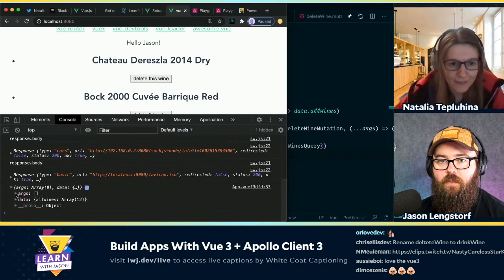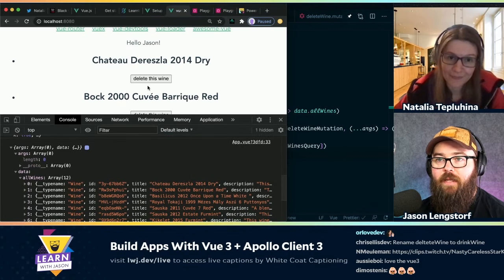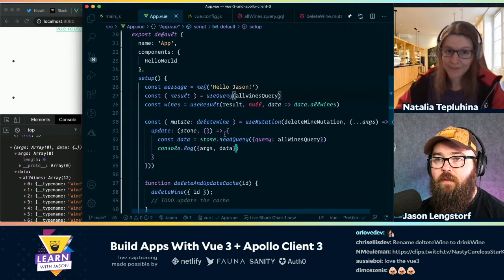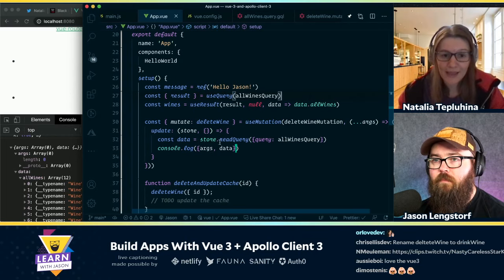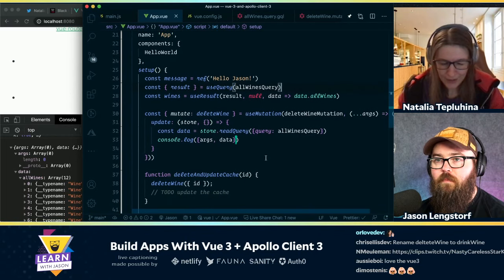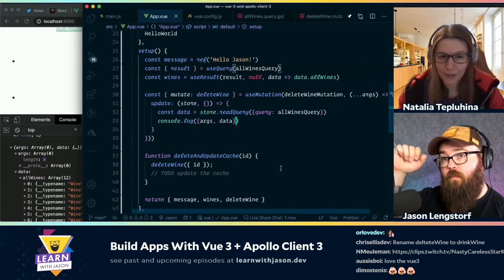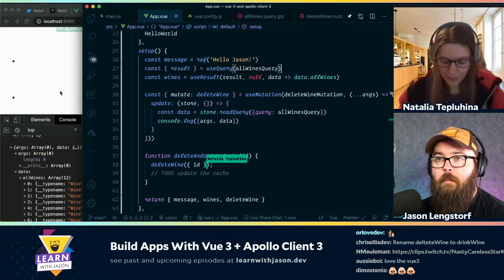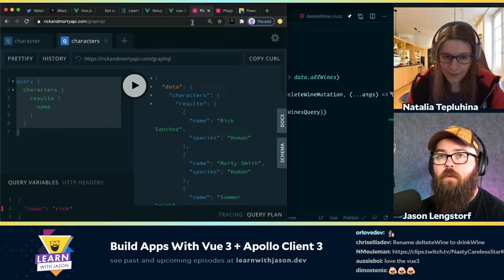Okay, so our args are empty, but our data is the cache. We get all of our wines, and it does include the one that was just deleted. Exactly. Yeah. So it looks like we need to update it properly in this case. And okay, I'm just trying to get a few memories of when you run the delete wine. If we can do it on deleting wine, like with a second parameter here, because basically this is variables here.